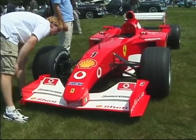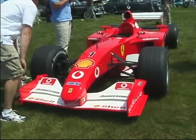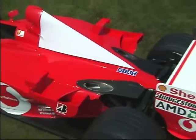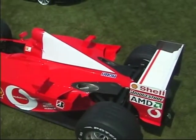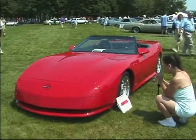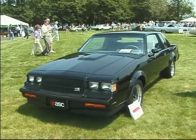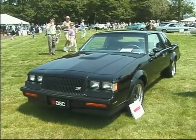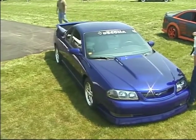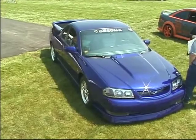Michael Schumacher's Ferrari-powered Formula One car. Run the exhaust up over the top in order to get that air to go underneath the wing also. 89 Corvette Concept car. Another ASC Buick. Body and exterior by Tacoma. This is an Impala Super Sport El Camino.